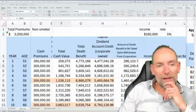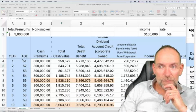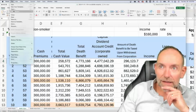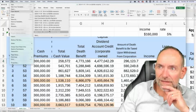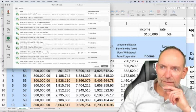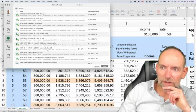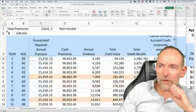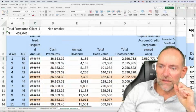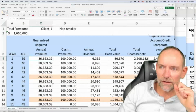So while it can look a little better, this person's 51, but I can pull up one I did for a 36-year-old. Over the long run, he's going to have a slightly better scenario because he's a little younger. Or this is a 38-year-old female. Once again, let me look at this one. Here it is.